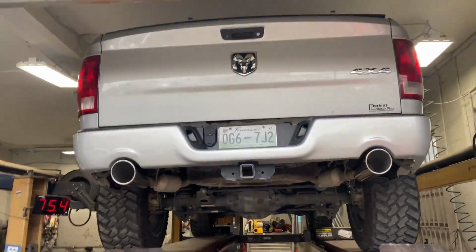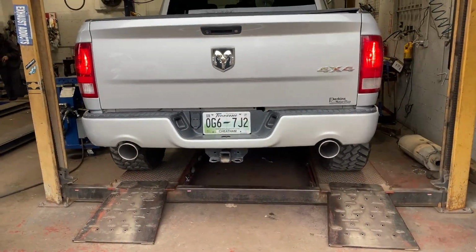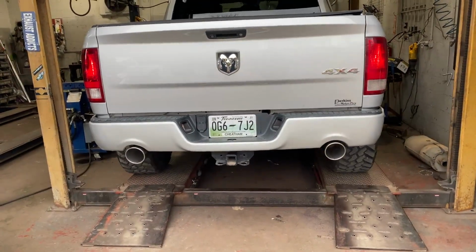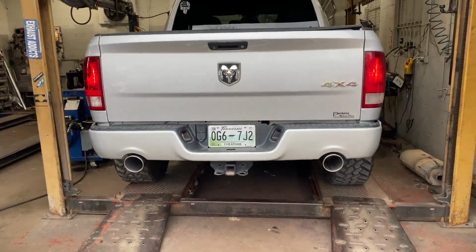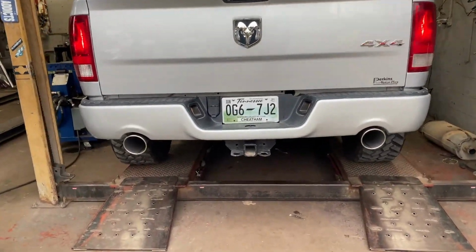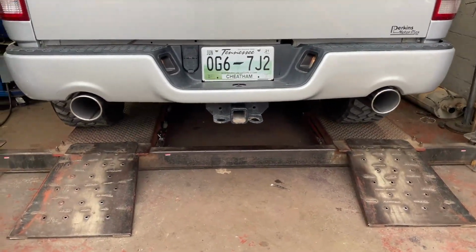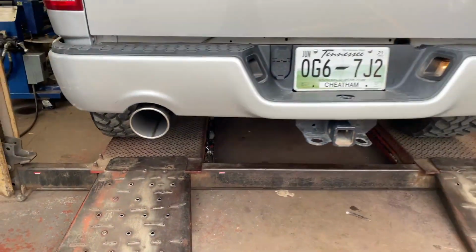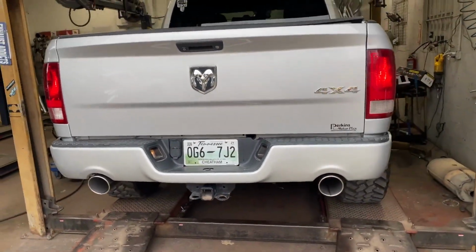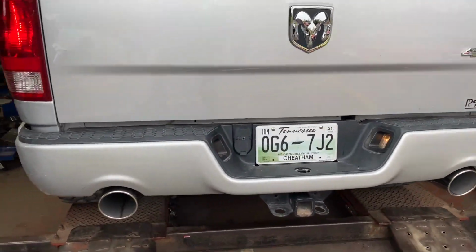So we'll let you guys hear it in a second. Hope you guys like it. That looks so good. Those 5-inch tips never disappoint. Sounds so good. MAGNAFLOW gives it a really nice deep tone.